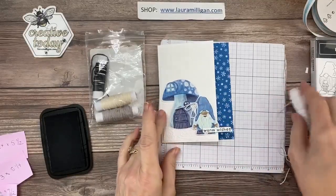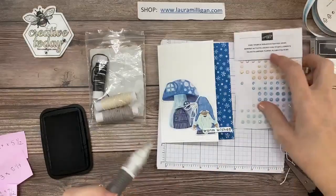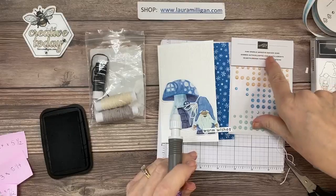And then I thought it would be fun to, of course, add some gems. And again, these are the Fine Sparkle Adhesive Back Gems.